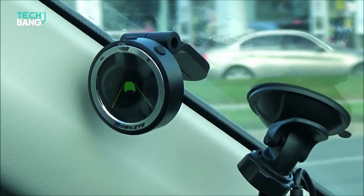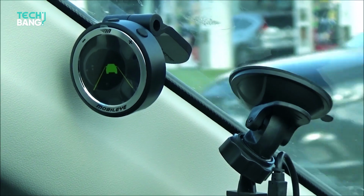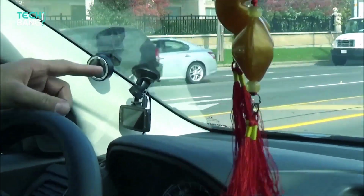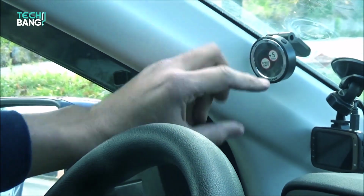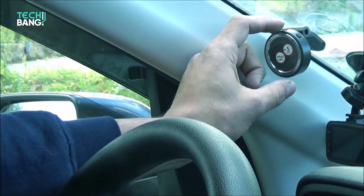Mobileye can provide up to 2.7 seconds forewarning before a collision with another vehicle or motorcycle, and up to 2 seconds before colliding with a pedestrian or cyclist. This advanced collision avoidance system gives you peace of mind and is a must-have gadget for your car.